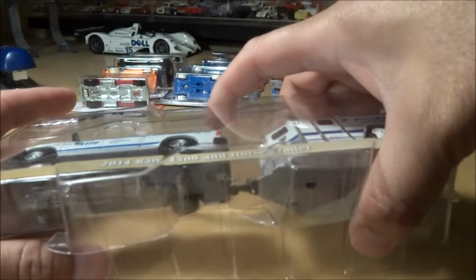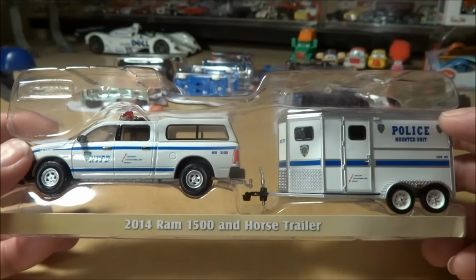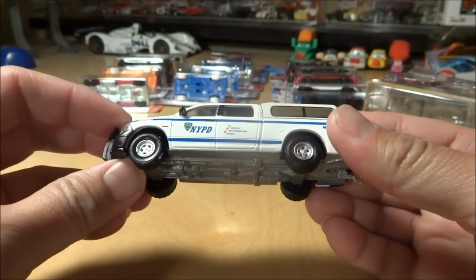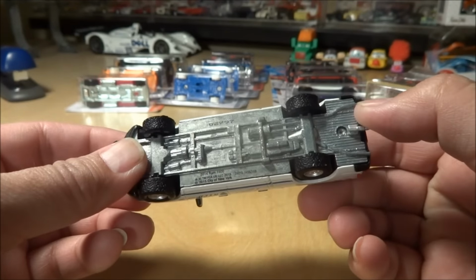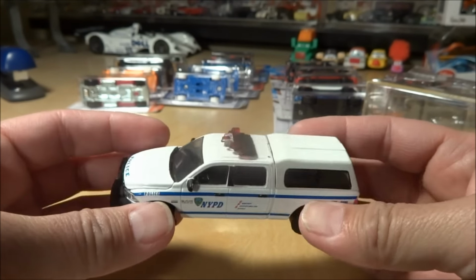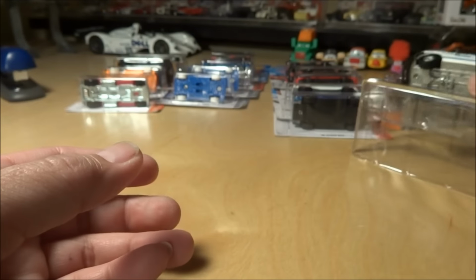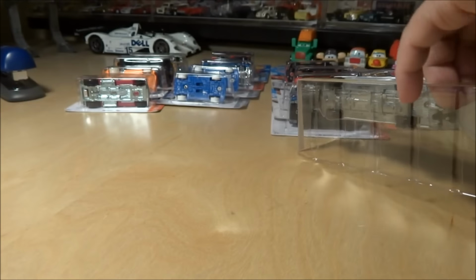The third piece is this one here. This is the 2014 Ram 1500 and horse trailer. That's the NYPD truck. Okay. This Ram 1500 has been very popular in the last several series of cars, such as the off-road, very popular, the black Bandit series. Okay. And then you have here the horse trailer.